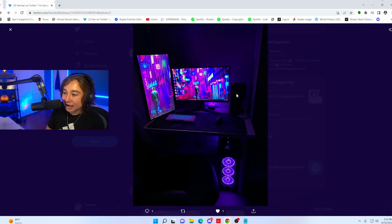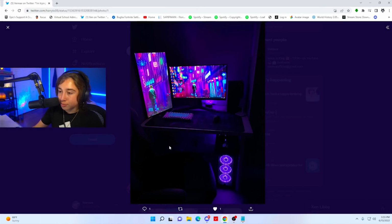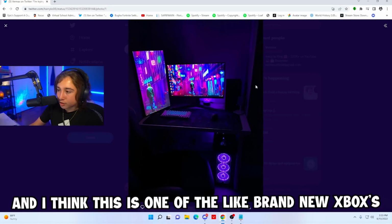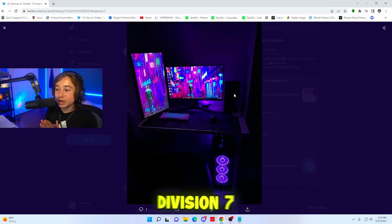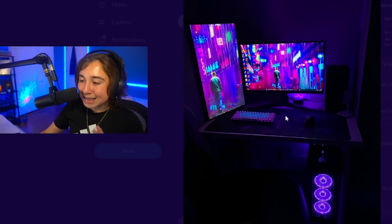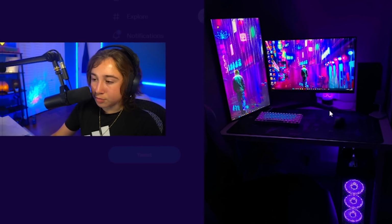This setup definitely looks like it has more of a chill vibe to it, just judging by how dark it is. PC looking pretty nice over here, and I think this is one of the brand new Xboxes. I can't really tell. This guy's currently Division 7, and it looks like his monitors are really good over here. I can't really see his keyboard and mouse since it's super dark, but I'm assuming they're pretty good.